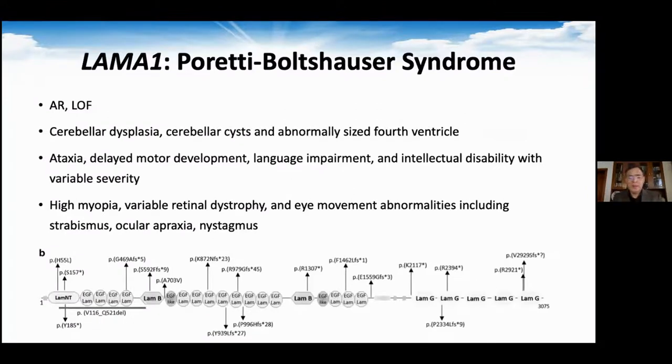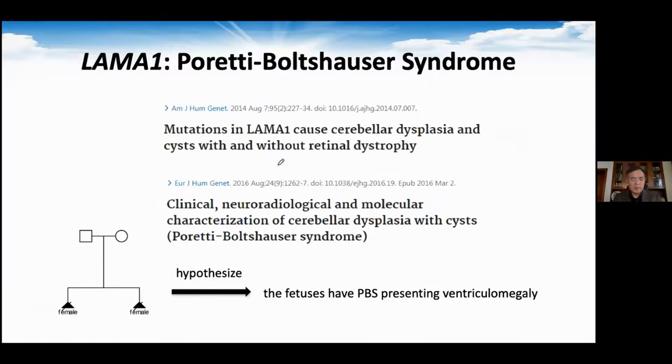LAMA1 is associated with PB syndrome. That is an autosomal recessive disorder, which is characterized by cerebellar dysplasia, cerebellar cyst, and enlarged fourth ventricle. Most patients present ataxia, delayed motor development, language impairment, and intellectual disability with variable severity and other symptoms. Enlarged ventricles are not the characteristic of PB syndrome. However, mildly enlarged ventricles have been reported in 3 children with PB syndrome by 2 groups.